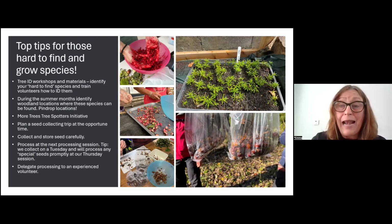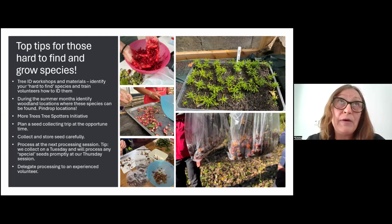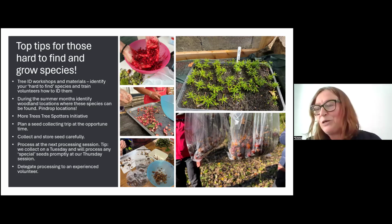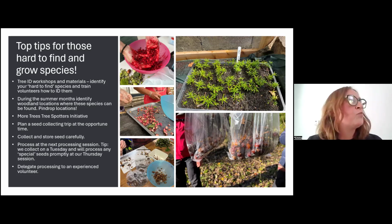I would say plan a seed collecting trip at the opportune time. For example, we're going to be going out in the summer months as well to make sure we can get wild cherry and hopefully some bird cherry. We've struggled getting those, but we're hoping again to find some trees and source those berries. Wych elm again, that would be summer. And in September, there's a point where you want to get out there and get your berries, September, early October as well.